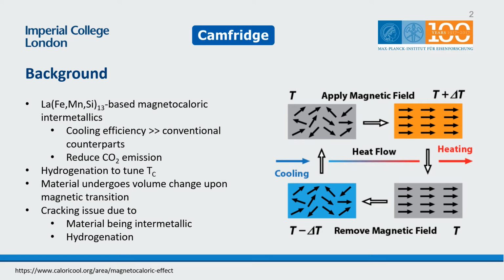And interstitial hydrogen doping, or hydrogenation, is used to tune the Curie temperature, or TC, of this material. This is for it to function at different temperature ranges, and therefore this material can be used in a wide range of different cooling applications.